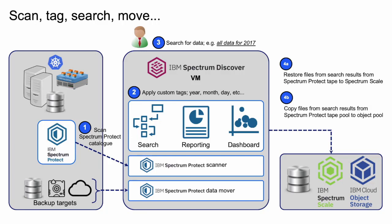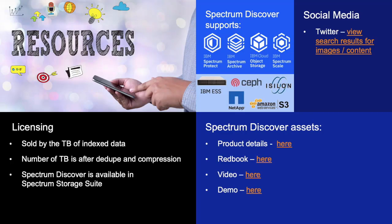There are a number of resources available for Spectrum Discover, with more to come. First, Spectrum Discover supports a number of products that store unstructured data, including Spectrum Scale and IBM ESS, IBM Cloud Object Storage, Ceph, Isilon, Amazon S3, NetApp, IBM Spectrum Archive, and of course, IBM Spectrum Protect.